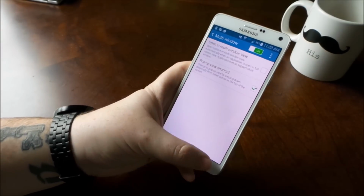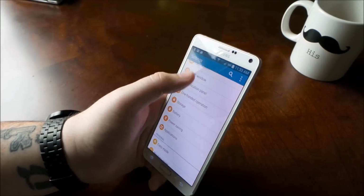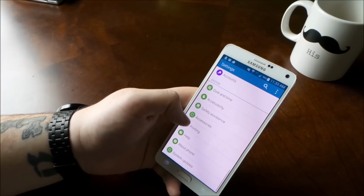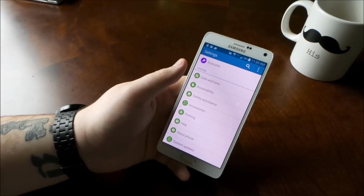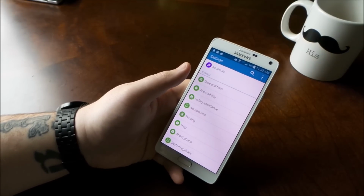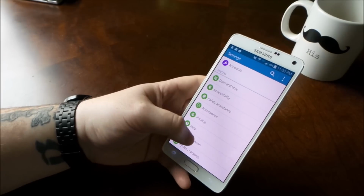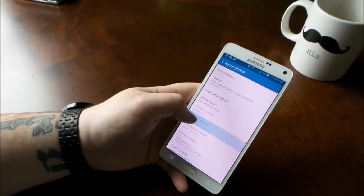They've got the traditional settings that just looks more like the original Android instead of having the icons like the Galaxy S5. I think that's a great change. The icons were a little confusing. They took up too much space. It did not look good to me. This is running Android 4.4.4 KitKat.